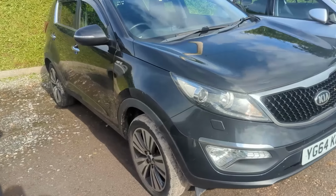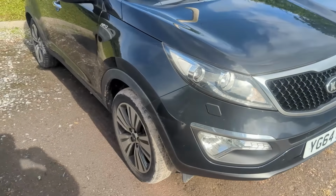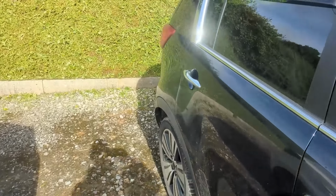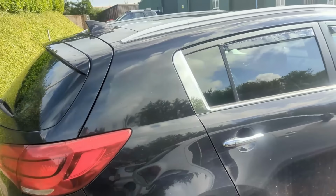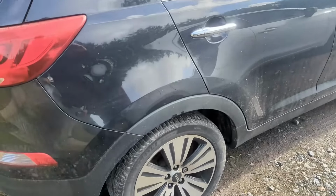So first up, the Sportage. This is the 2-litre 4-wheel drive, so popular for North Devon. Always do well on Sportages. That's because anybody who's driven them knows they're really nice cars to drive. They're good value for money. They drive nice, plenty of punch. So let's have a quick look around it.